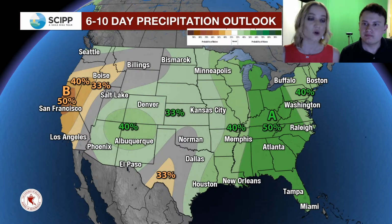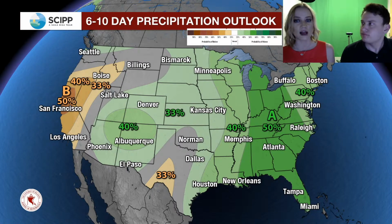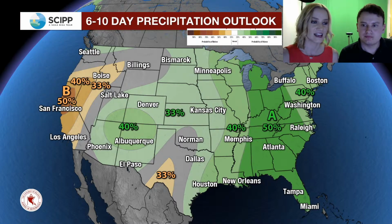So that troughing pattern that James mentioned, you can see it pretty prevalent in the central United States. We have those below average temperatures for the 6 to 10-day time frame, and then we've got some ridging out to the west and also out to the east. So that is going to bring us some above average temperatures along the coasts. And then we see that above average precip for most of us across the state, especially along the eastern coast, and then just a few little pockets of below average precip in California and then also down in southern Texas.